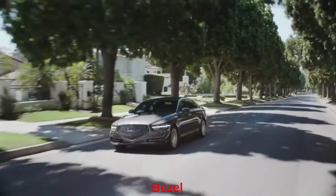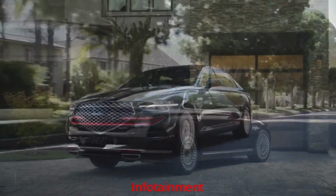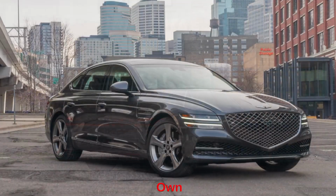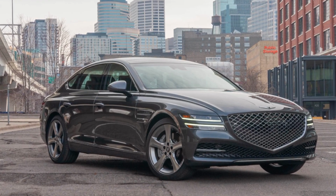A pill-shaped bezel surrounds the climate control, while the control panel connects the transmission to the infotainment control. A pair of unique trims separates the viewing cluster with some Exner Chrysler footage, not too much for its own good. It's beautiful, in a refined and sophisticated way.